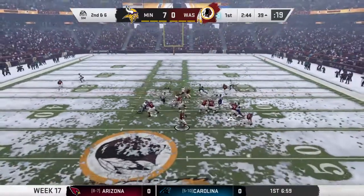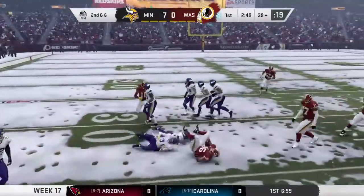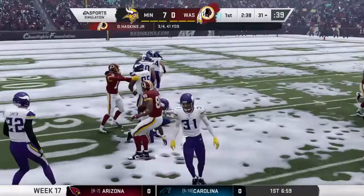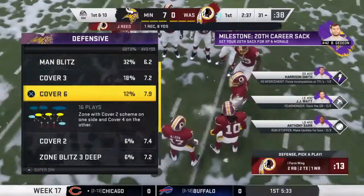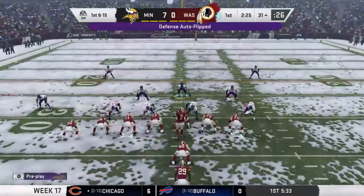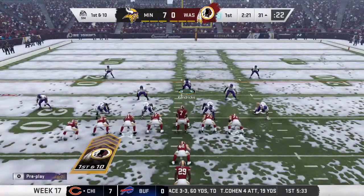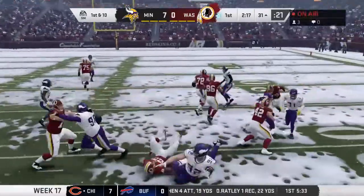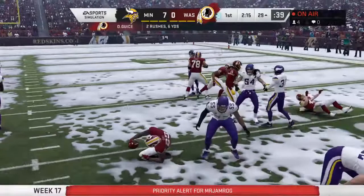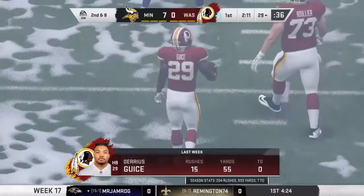From the 39, Haskins, and he finds the tight end, Reed. 60 catches for him now on the year. This last one, a first down. I don't believe that this opening drive is surprising to either one of us after the time we spent with the coaching staff and players prior to the game. What about you? Absolutely. Not only that, but that big article in the paper this morning about their philosophy on starting games like you're shot out of a cannon, and that's what they've done.